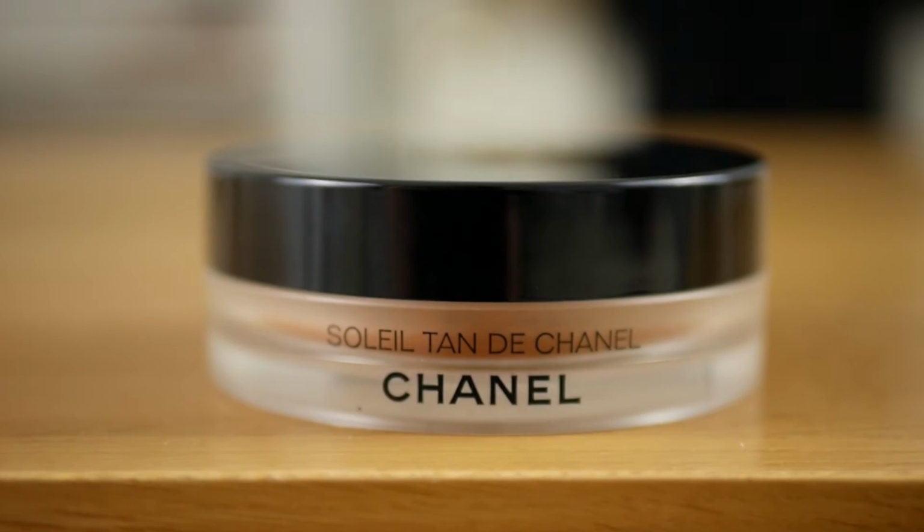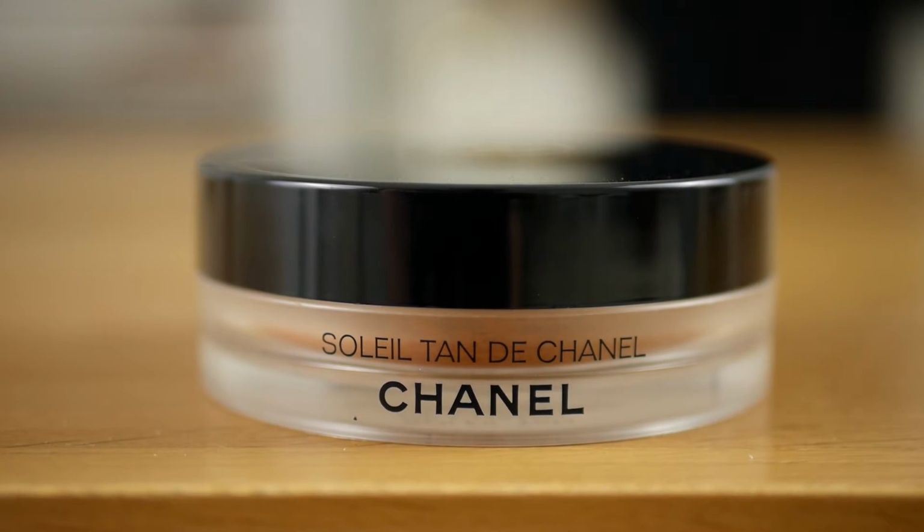Okay, so the next product is another one from Chanel, and this is the Soleil Tan de Chanel Bronze Universal. So this is one of those products where there was a lot of hype around it around last summer, which is when I picked it up.